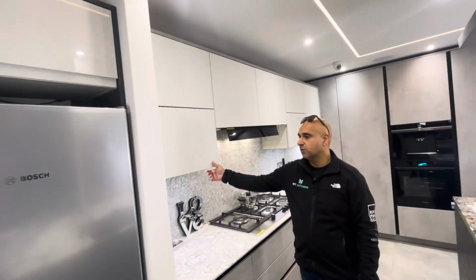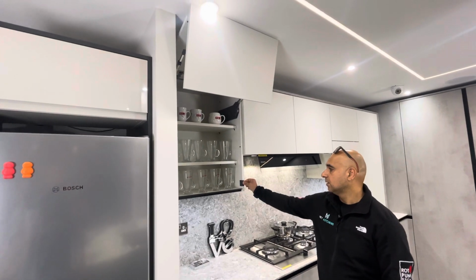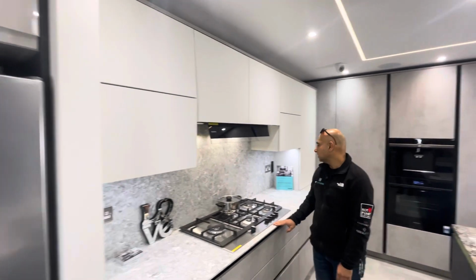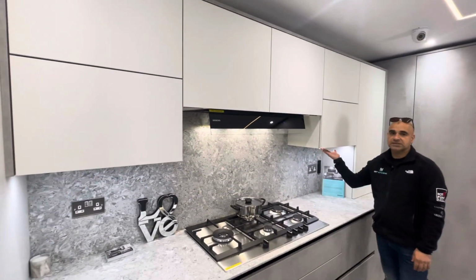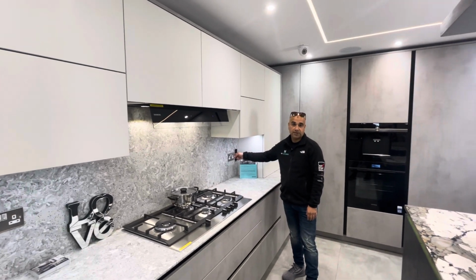Here at Net Kitchens, we offer electric bifold doors, which go up with the click of a button. And again, they come back down with a click of a button as well. Lighting is always very important in the kitchen. We have recessed undercab lights, which can be operated via a remote or an override switch.